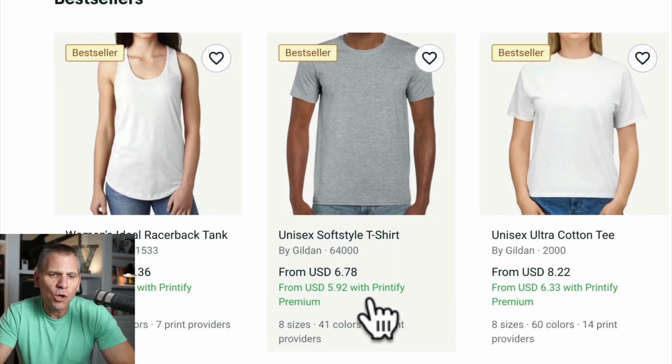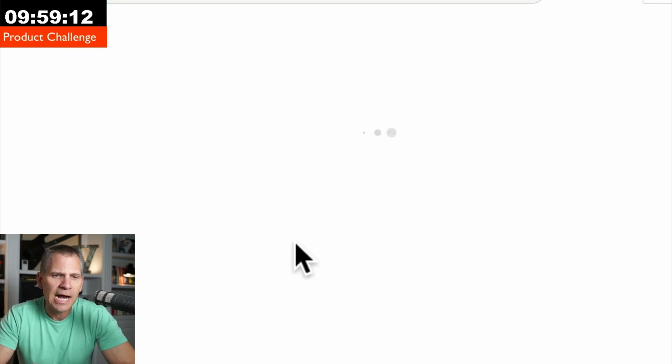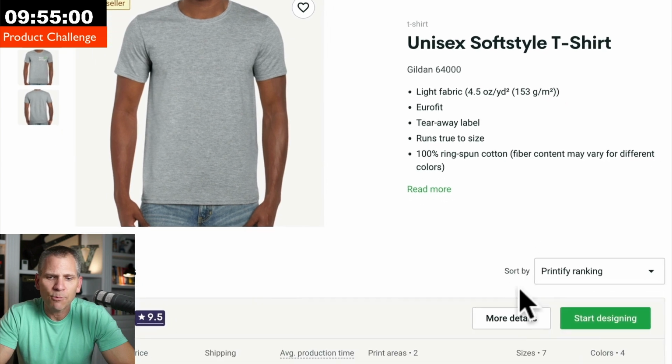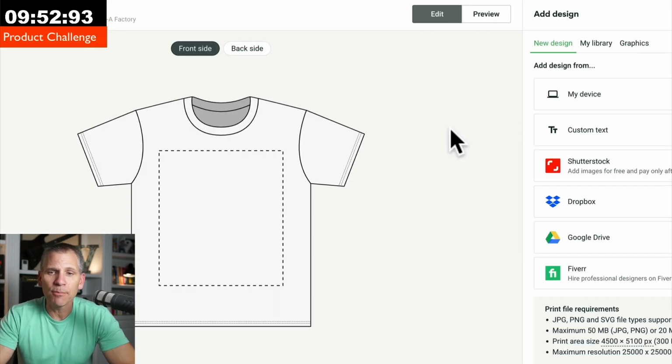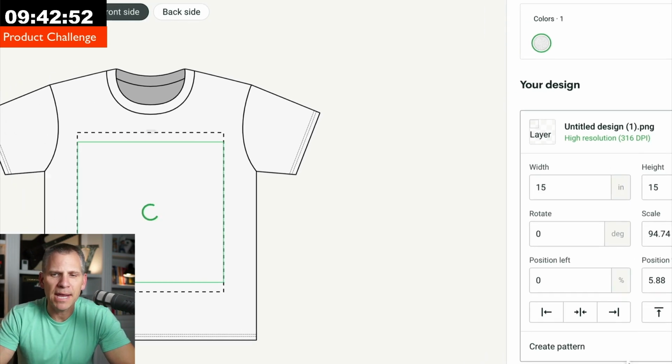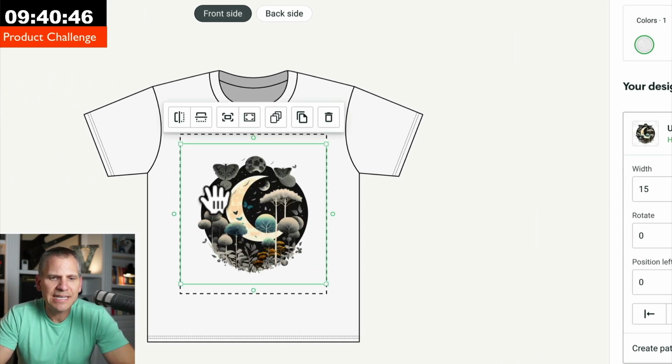All right. So the first thing I'm going to do here is just click on this t-shirt right here. All right. And then what I'm going to do is I'm going to start designing. And then what I'm going to do is come right here, and I am going to select my device, and I am going to upload that graphic. Once I select the graphic, it's going to upload. Takes not even a minute. And then what I'm going to do is see it right here.